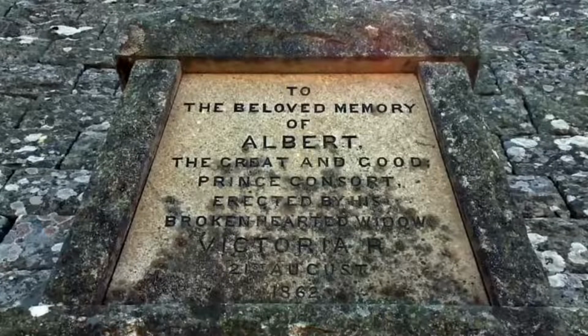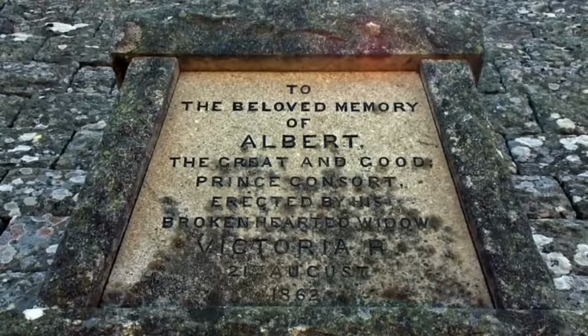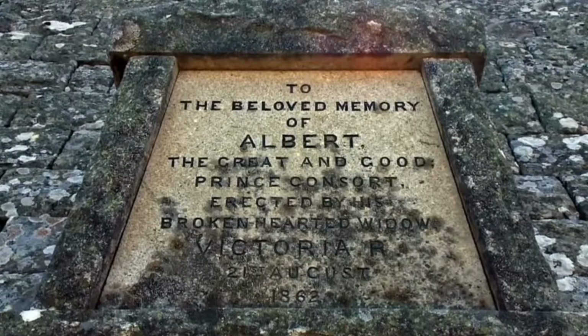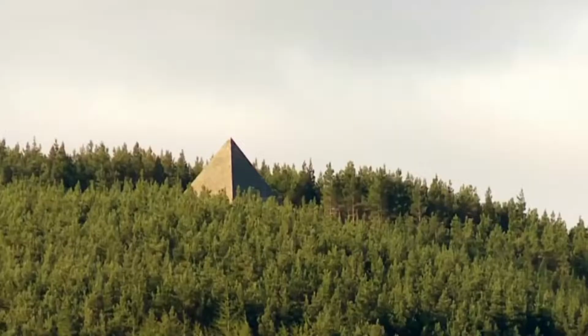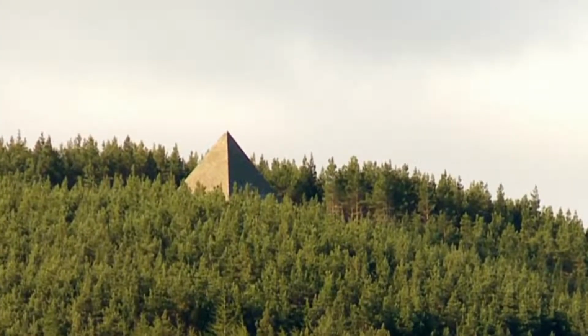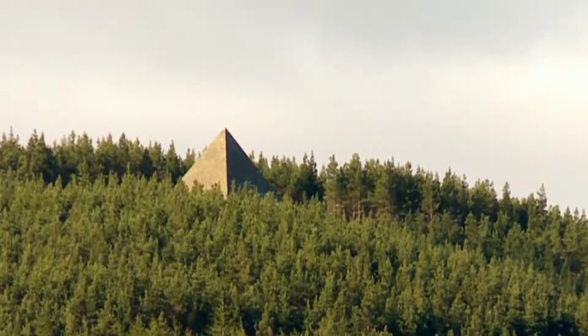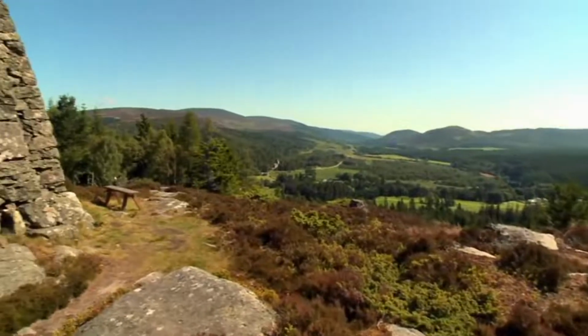The inscription reads, "To the beloved memory of Albert, the great and good Prince Consort, erected by his broken-hearted widow, Victoria R., 21st of August, 1862." I think Albert would have loved the Balmoral Memorial, probably more than the Albert Memorial in London, because it's truer to this sense of his curiosity across time.